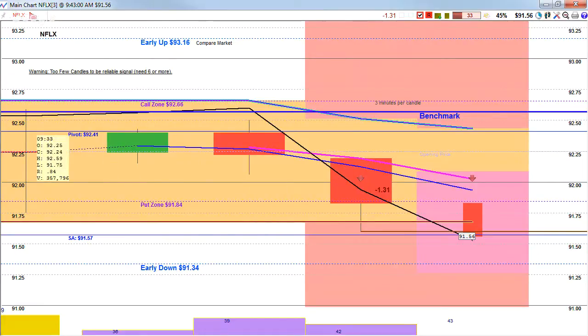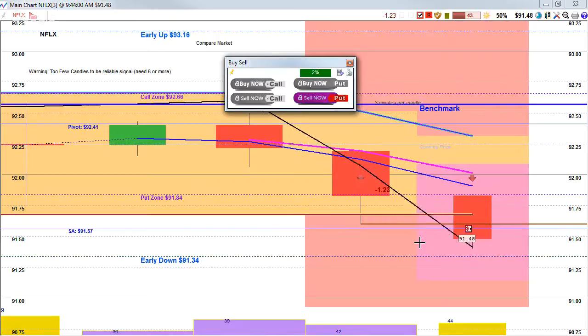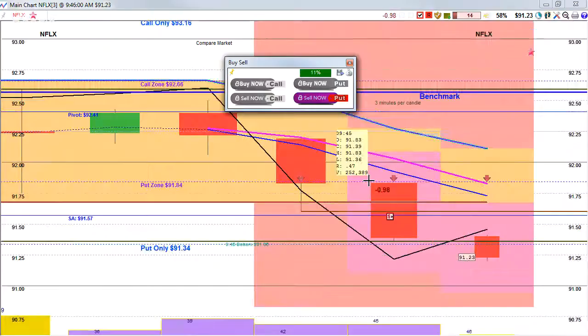So here we are at Netflix. It's looking good for red. It's not great, but it's looking good. So I bought the put, and let's just see how this goes. There's 1 minute, 2%. Now we're getting close to 9:45. Things could turn around. We're just going to see. We're in profit, so we have room to wait it out. So there's 11% right there. Perfect. And yeah, you guys can play with it and go, "Ooh, I could have made more." That's right. Maybe you did.